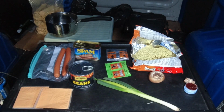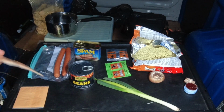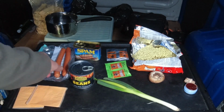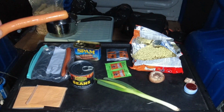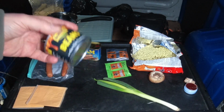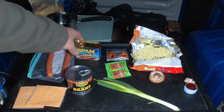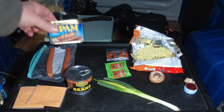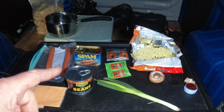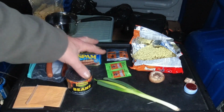Okay, so on the left, we've got the American stuff. So we've got processed American cheese, we've got frankfurters, we've got baked beans. I guess they'd have used Heinz, but I could only get Branston beans in a little can. And Spam. Yes, I know I already have Spam in my noodles, but this is the recipe. So that side is the American stuff.